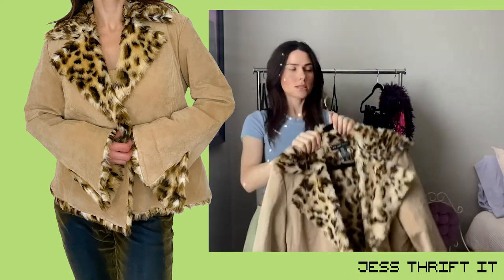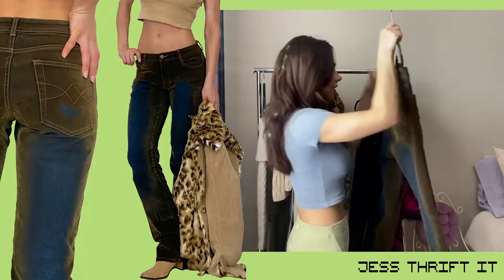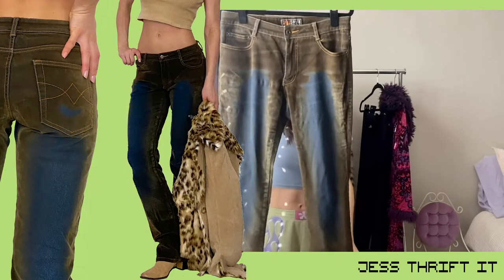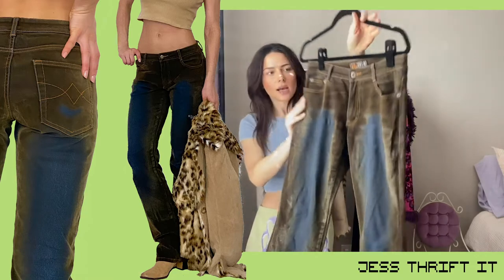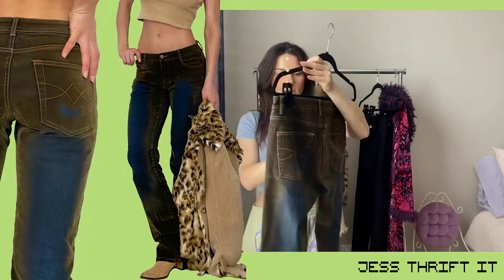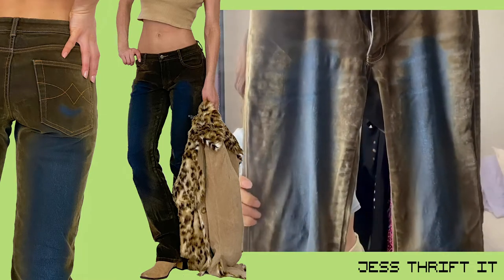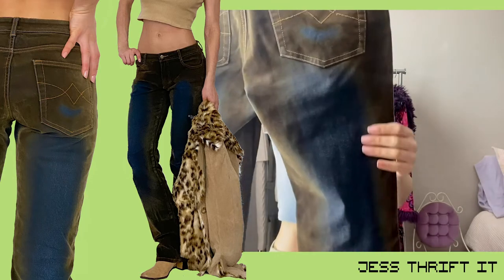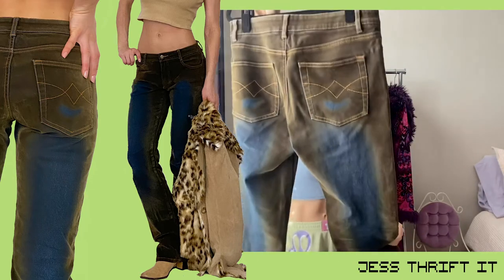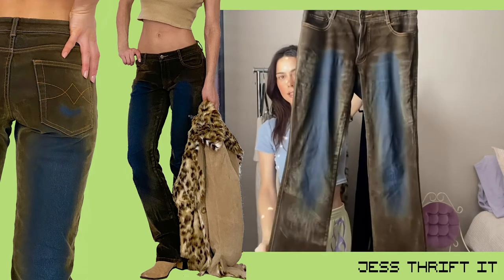And I paired this with, these are so cool, they are a flocked velvet pant, size 6, a stretch cotton, and I just think these kind of pants are so cool. I don't find pants like this that often, so I was really excited when I came across these.